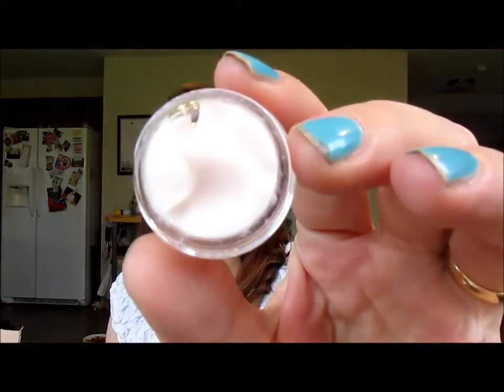And then the third sample, I got the Kara Moist Cream. And that's right, where's it at? One second. Where'd it go? You would have thought that I marked these right. Kara Moist Cream. Okay, let me show you what it looks like. Just the pink, it looks more like rose color to me. This says, there's that.